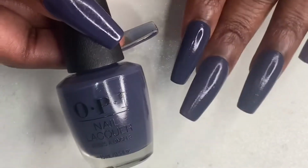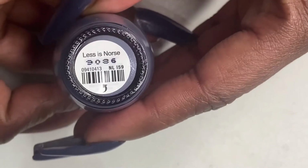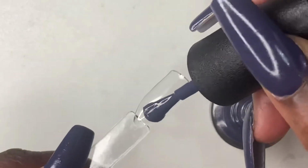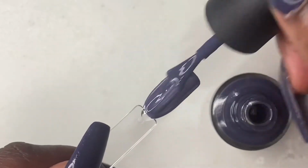This one's called Is Norse. Very interesting name, but it's such a gorgeous gray blue. It's your typical color for fall, winter, honestly just the colder months, but it's very, very nice. And honestly, I love OPI so much. They have one of the best color ranges and one of my favorite brushes. And as you can see on my actual acrylics, this is the exact color I have on, so you can get a better look at it. It's gorgeous.